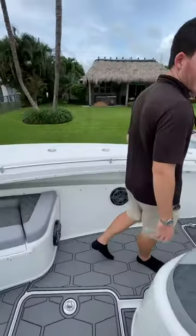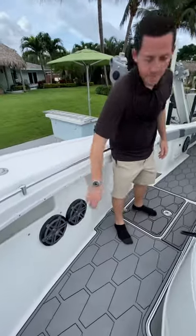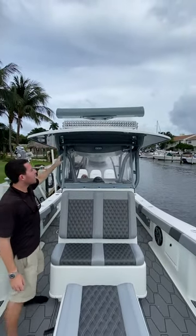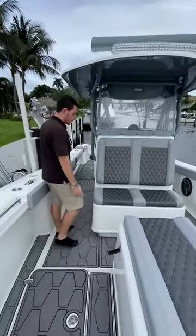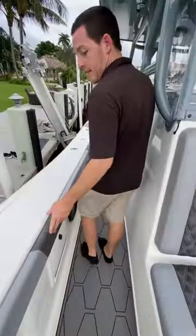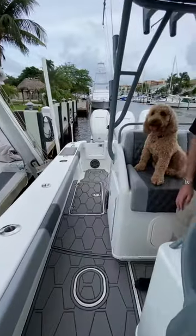This boat also has over 14 speakers, 4 amplifiers. It's equipped with a 30-inch rigid light bar, a Garmin 6KW radar, full isinglass, and everything is color matched to the boat. This is a forward seating cooler. All the interior was done in 2018 by Miami Prestige.